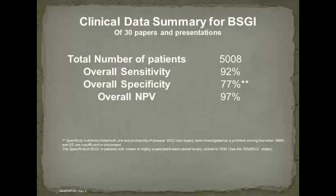This is a meta-analysis, and we're still working on some publications. There's actually someone who beat us to the punch. It was a great paper, by the way, out of China, published, I think, just last December in an American journal, and they did a great job of a meta-analysis. But this is our meta-analysis of about 5,008 patients in a conglomeration of about 30 papers and presentations. Overall sensitivity was about 92%. The overall specificity is 77%, and the reason that this is starred is that the specificity, of course, is highly dependent on the patient population selected.